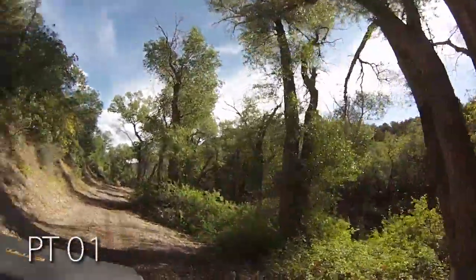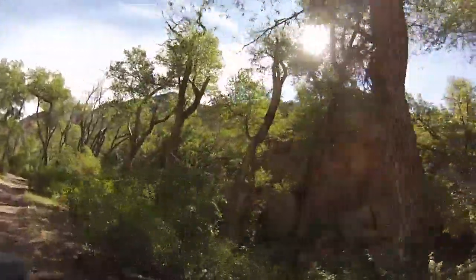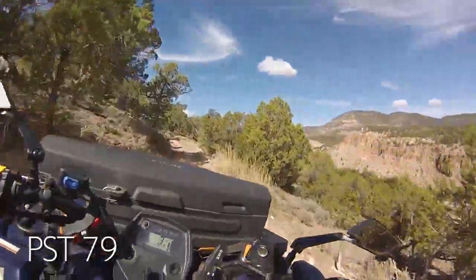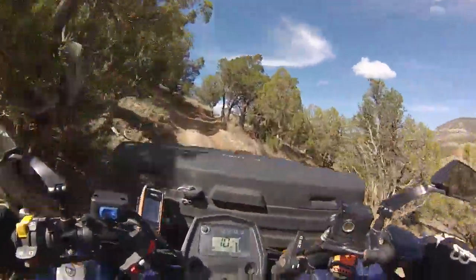Okay, now if you remember from day 3, we set up camp on the 01, just south of Fremont Indian Reservation. From there, we headed north and connected trails 79, 13, and 15 to reach Forest Service Road 1020.